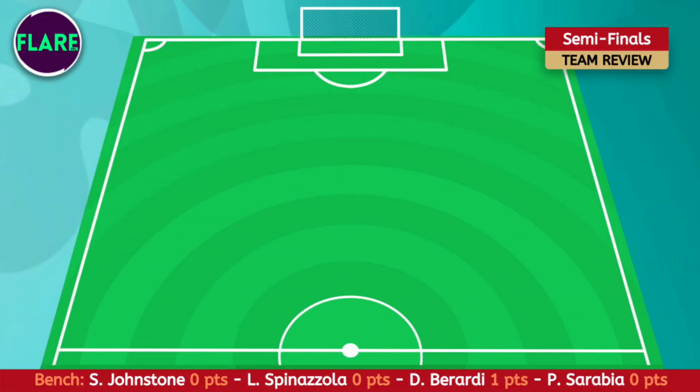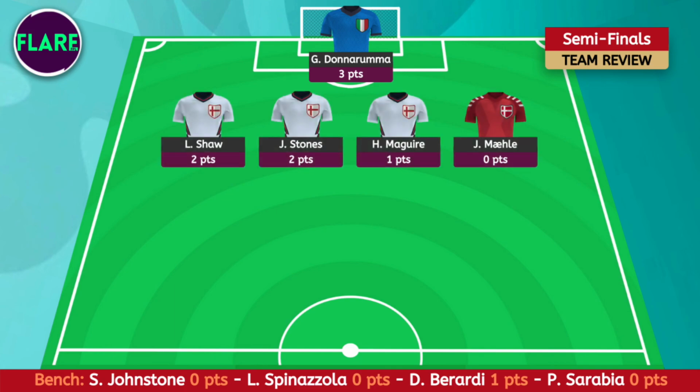So taking a look at the team for the semi-finals, Donnarumma got me 3 points as despite not getting a clean sheet, he did pick himself up 3 saves against Spain, so we got that extra bonus point to get 3. In defence, England couldn't get the clean sheet as Shaw, Stones and Maguire got 2, 2 and 1 respectively. This was a bit disappointing as I was hoping for a clean sheet, but Denmark did score a fairly good free kick to get themselves the goal.